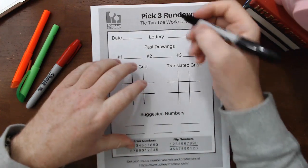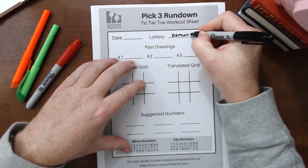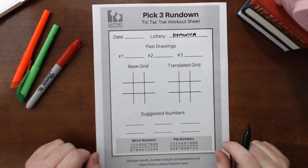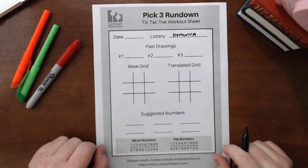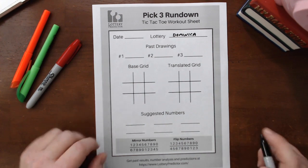So this is going to be a pick 3 rundown for Dominica. And as I said, we're just doing the rundown as an example for Dominica. You can go ahead and do these in your state or your country. This will work for any state or country that is actually having a pick 3 lottery.